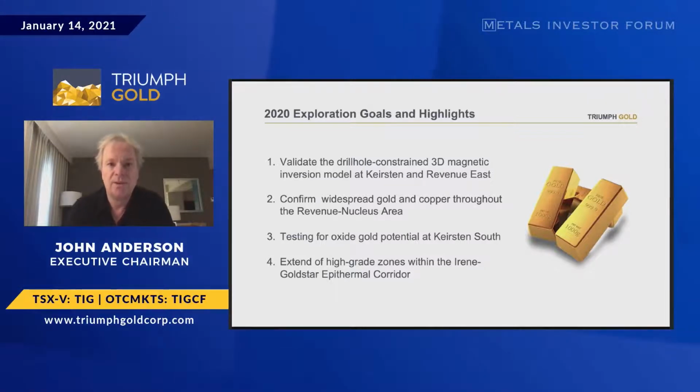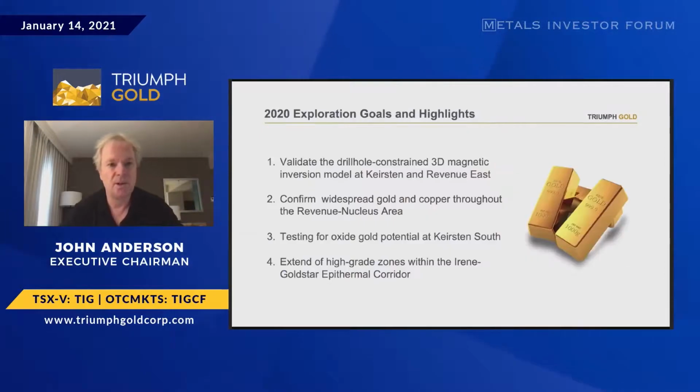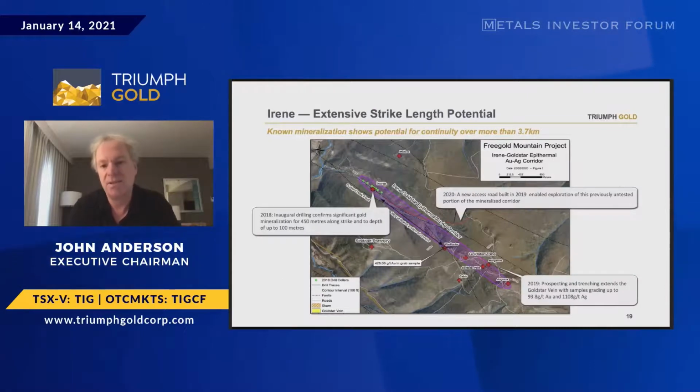We also wanted to confirm widespread gold in the Nucleus area. We also tested for oxide gold potential at Kirsten South, which is halfway between both Nucleus and Revenue. And then we also wanted to test the extension of the high-grade zones of the Irene gold epithermal system. And that's something that we tried to do last year. We couldn't get to it because of timing, but we did this year.